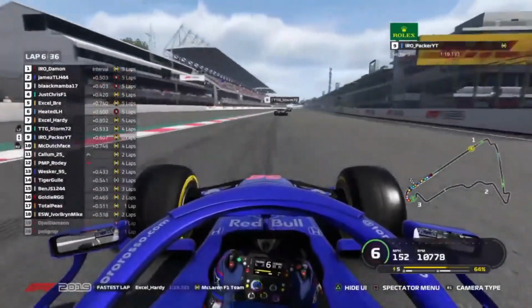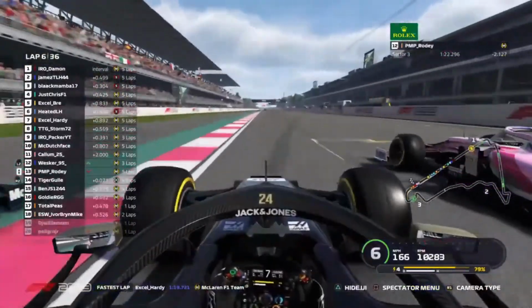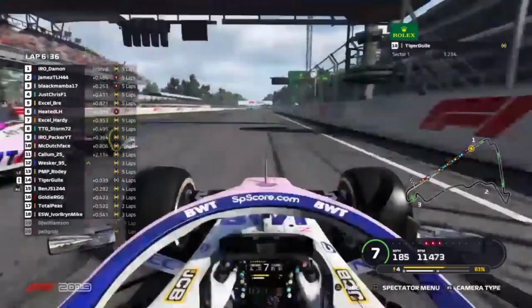So he's not under that sort of pressure at the moment. Callum, meanwhile, has made his way past Rody. Oh, they're three wide, actually. Wesker's from off the track. I have to go off board.